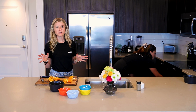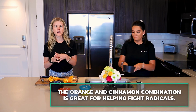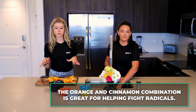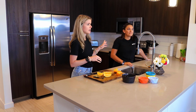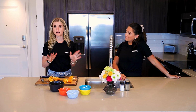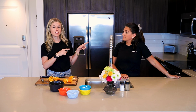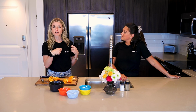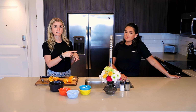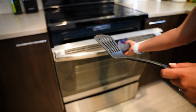But super yummy. It's packed. This orange and cinnamon combination, they're great for helping fight free radicals. So you're getting a lot of nutrients and a lot of great benefits from this snack. So many ways to do it. You can make it your own and it's super, super easy. So 8 minutes in the oven, we're gonna check it and then we'll pull it out and stir it for a little bit and then another 10 minutes in the oven and we'll get back to you guys when we're pulling it out for the final product.